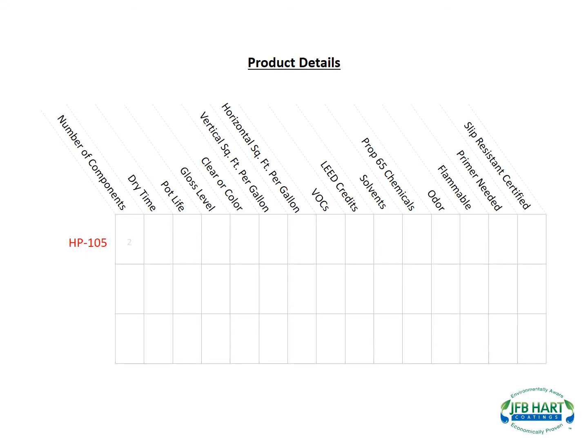The HP105 is a 2-component product with a 6 to 8 hour dry time, a 90-minute pot life, an 85-degree gloss, available in clear and colors, approximately 250 square feet per gallon for vertical surfaces and 325 square feet per gallon for horizontal surfaces. The products contain less than 30 grams per liter of VOCs, allow users to obtain LEED credits, do not contain solvents, do not contain Prop 65 chemicals, which are known to the state of California to cause cancer, are virtually odorless, are not flammable, do not require a primer, and are certified by the National Floor Safety Institute as high traction.